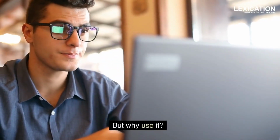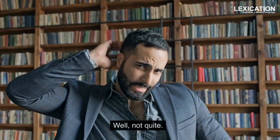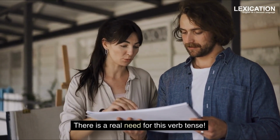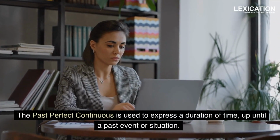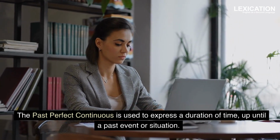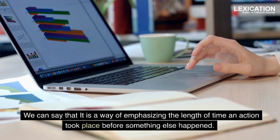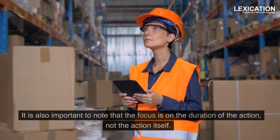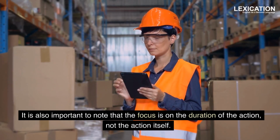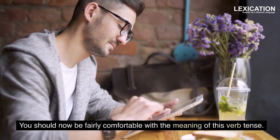But why use it? Can't we just use the past perfect or past simple? Well, not quite. There is a real need for this verb tense. The past perfect continuous is used to express a duration of time up until a past event or situation. We can say that it is a way of emphasizing the length of time an action took place before something else happened. It is also important to note that the focus is on the duration of the action, not the action itself. You should now be fairly comfortable with the meaning of this verb tense.